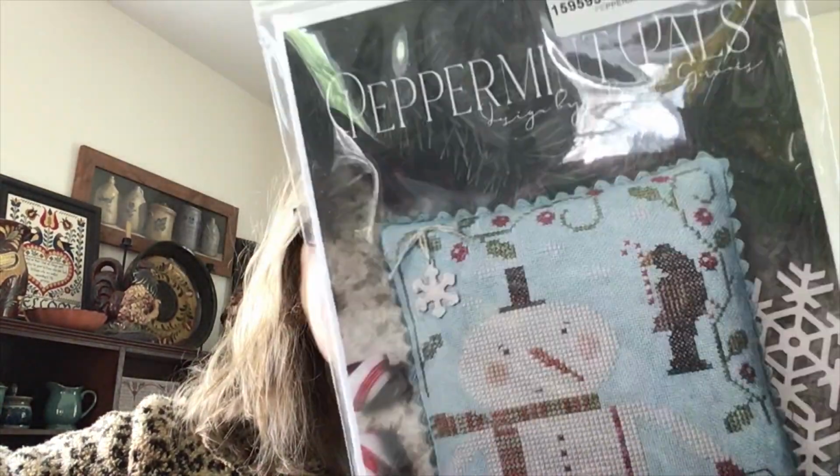So I don't mind that it's slightly greener. I like it blue, I like it green. So beggars can't be choosers at this point. It's very hard to get fabric, I do believe.